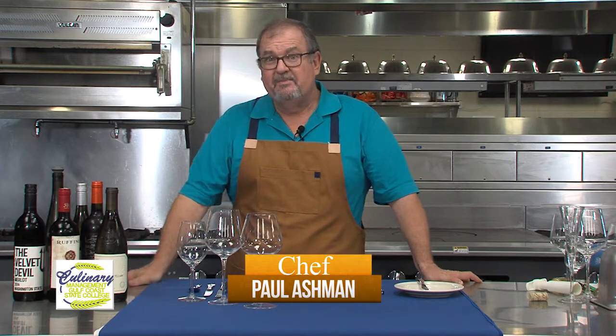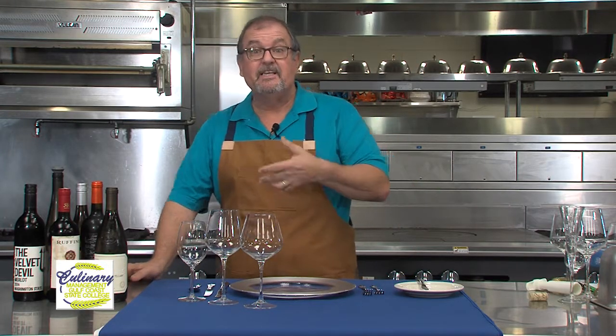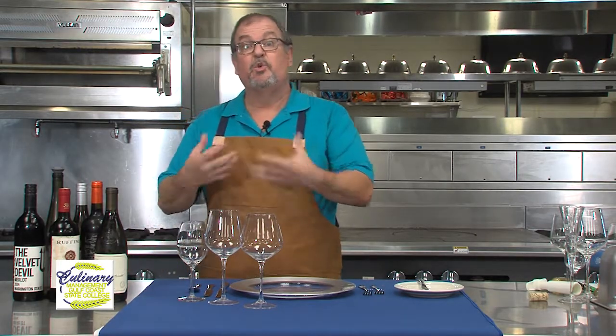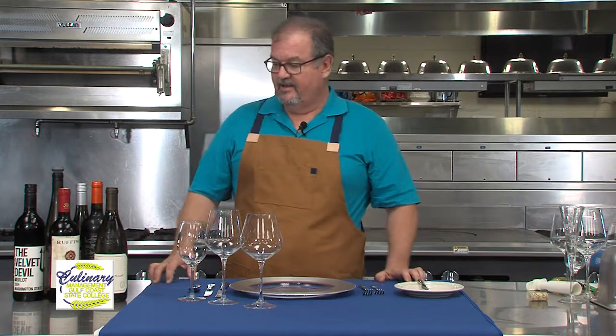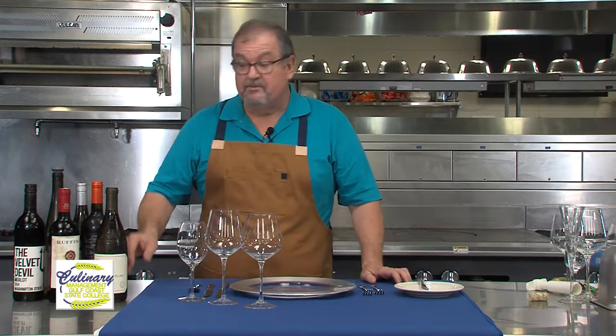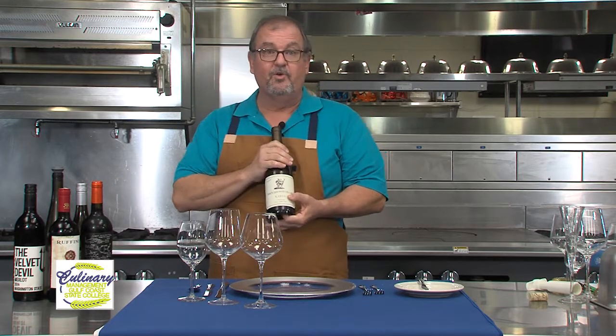Today I'm going to be talking about different styles. We call them varietals. Basically a varietal is just the grape. And we're going to talk about different styles and varietals of wine. You've heard of most of them, Chardonnay, and this is a Stag's Leap, a wonderful Chardonnay.